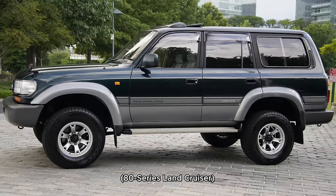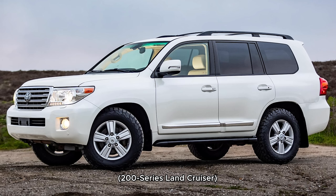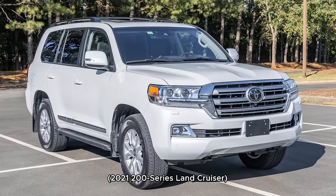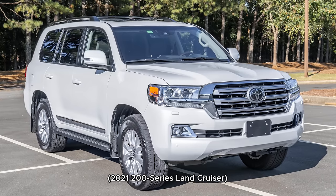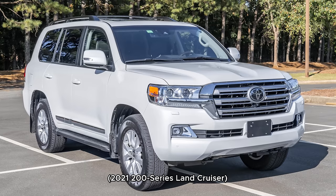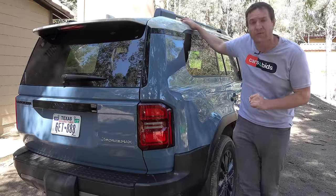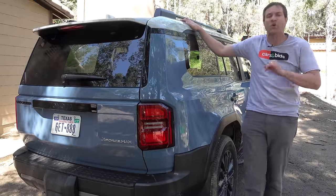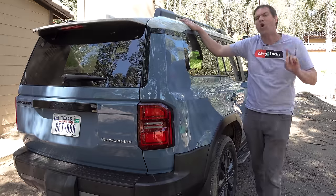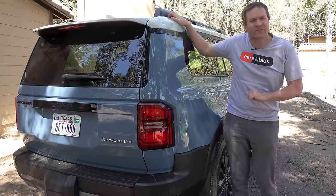Well, here in the United States, over the years, the Land Cruiser got bigger and more expensive until a few years ago it cost $90,000 and nobody bought it. It became unpopular and so Toyota killed it after the 2021 model year. Well, now it's back for '24 and it's in a completely different position in Toyota's SUV lineup. More on that positioning in a second, but first, let's get to the quirks and features.